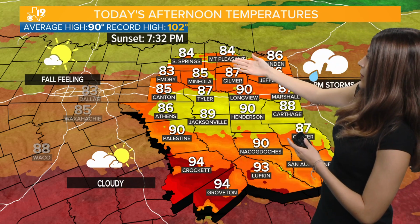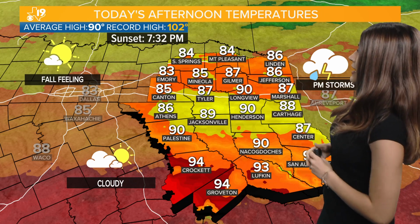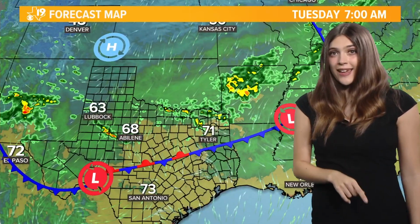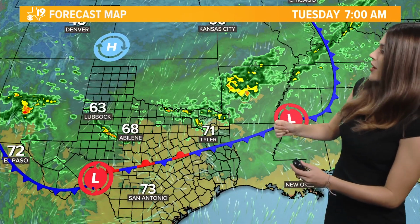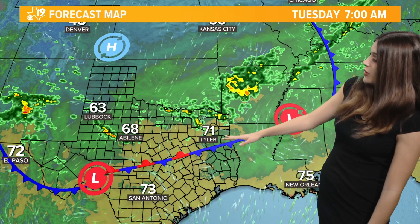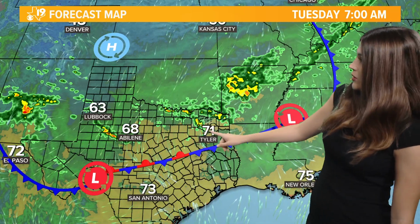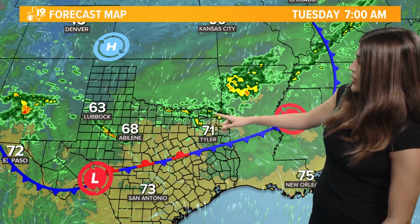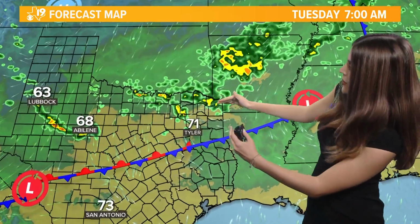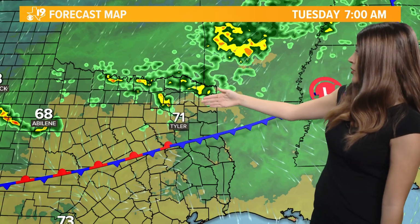And then anywhere from 84 in Mount Pleasant, 86 in Linden, starting to see the 90s in deeper parts of East Texas, 90 in Palestine, and then Crockett and Groveton warming up to 94 today. The reason why we have this big swath of temperature differences is because of a cold front that's going to push through part of our area. It's still right over us right now. So right now in Tyler, we're around 71, but that cold front came through half of us. That's why we're starting to see the cooler effects here to our northernmost counties.